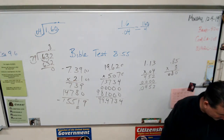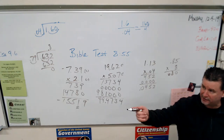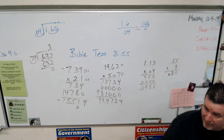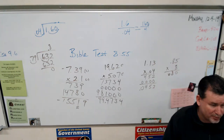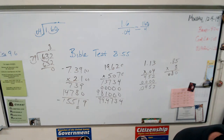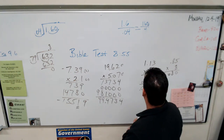Number 7. They're both negative. What's your final answer going to be, Casey? What's your final answer going to be? Oh, sorry. If they're both negative, when it comes to multiplying and dividing, your final answer is going to be positive. Let's do 13 divided by 0.65. Get your head up, Noel.